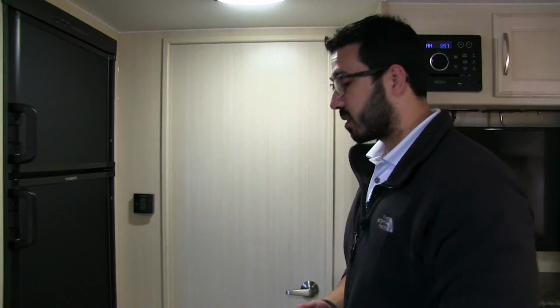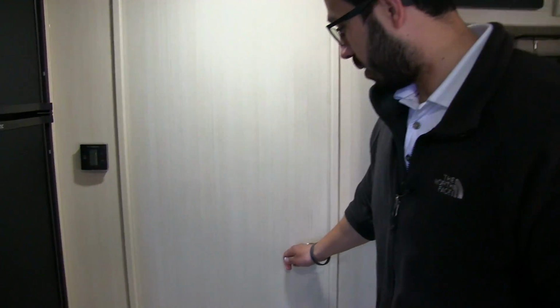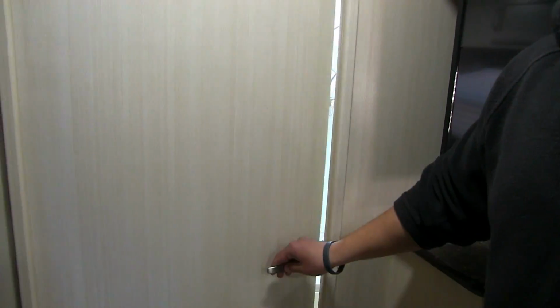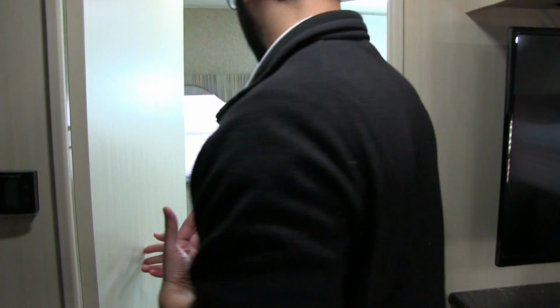Now, one of the things I always like to talk about on the Winnebagos are the interior doors. You'll see it is framed out in wood, and it's just a great quality door. It just kind of shows the quality that Winnebago puts into their units. They pay attention to the small things like this. Beautiful exterior, well-built interior. And you can see, when you open and close the door, it shuts nice and easily every time. It doesn't flop and wiggle. It's a true square door. They just do a phenomenal job.